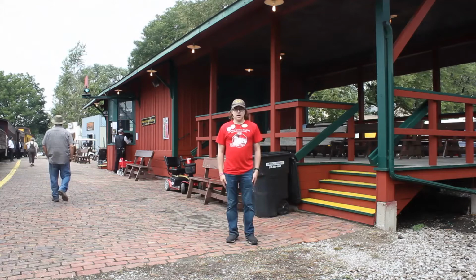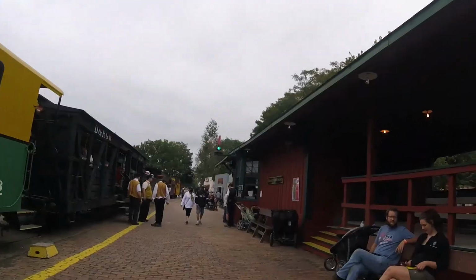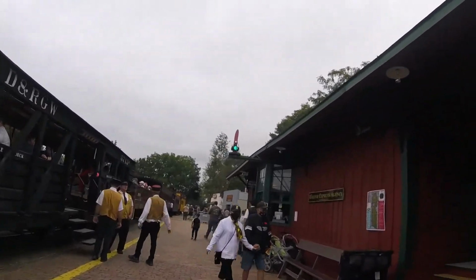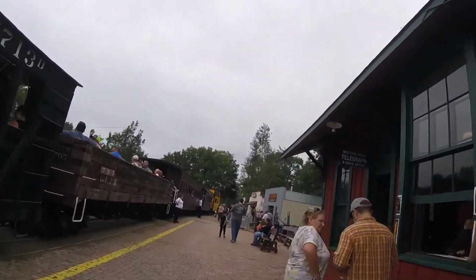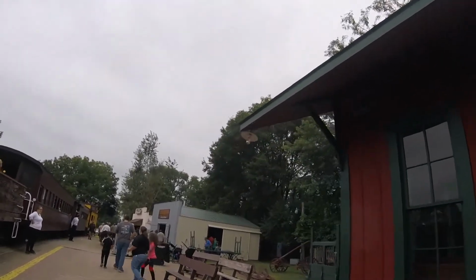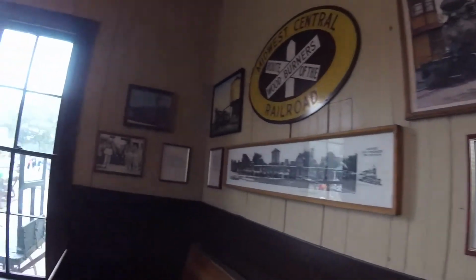What you see right behind me is the Chicago, Burlington, and Quincy Hillsboro Depot. The Chicago, Burlington, and Quincy Hillsboro Depot was built in 1880 and was originally located in Hillsboro, Iowa. This depot was originally used by the Fort Madison and Northwestern Narrow Gauge Railroad for many years, and also it was used for passengers to buy a ticket and even sit in the waiting room while waiting for a train as well.